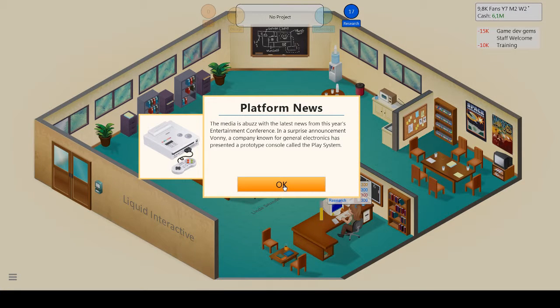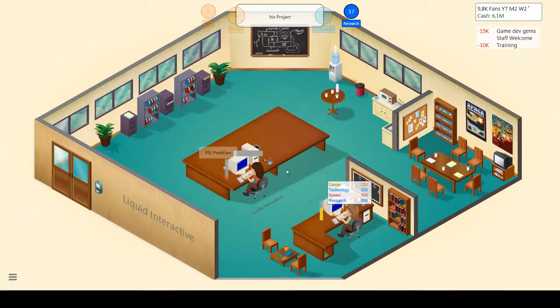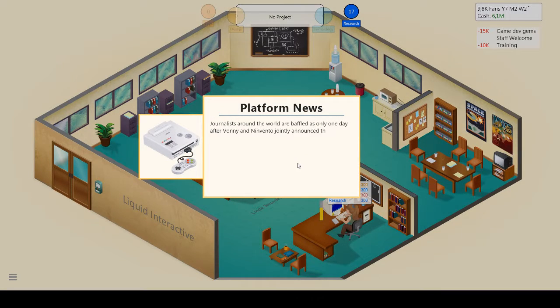Media is abuzz with the latest news from this year's entertainment conference. In a surprise announcement, Sony, a company known for General Electric, has presented a prototype console called the PlayStation. Apparently, Sony has collabed with Nintendo, creators of the beloved and successful NES and Super NES console, to develop what is basically a Super NES with a CD drive. This would be the world's first console using a CD drive. Except it won't happen!